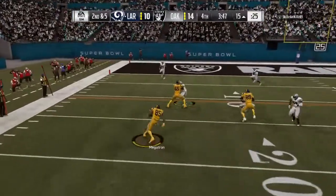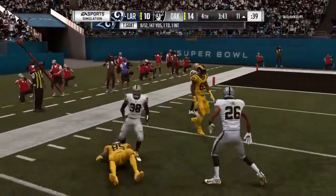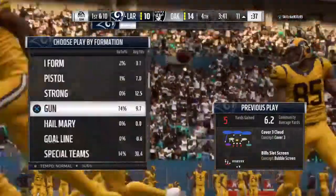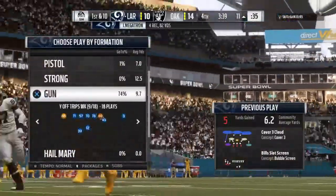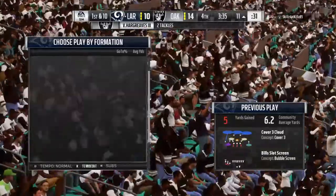Back to throw here. And a quick throw here, that's complete. And he's brought down just outside of the 10 at the 11. They get 5 out of that one, and it moves the chains. And, boy, they had high praise for this rookie receiver when we asked the coaches about him, didn't they?